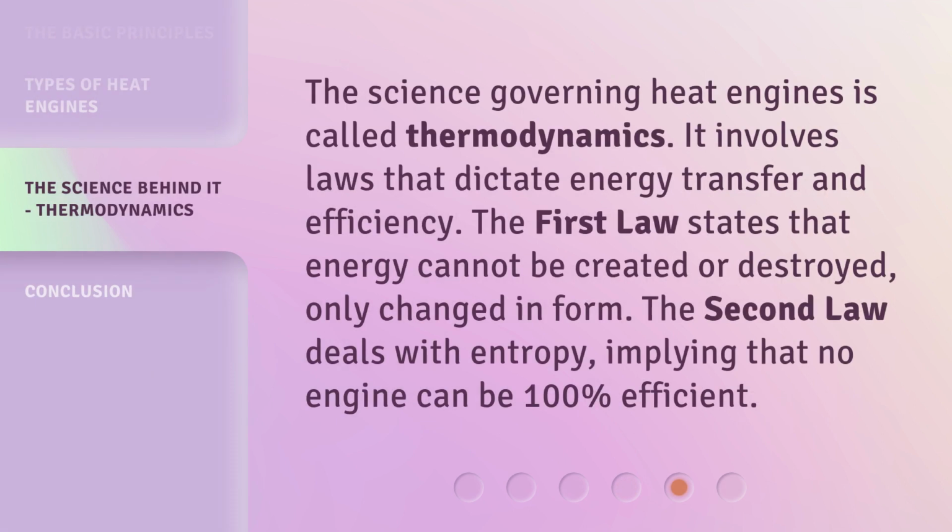The science governing heat engines is called thermodynamics. It involves laws that dictate energy transfer and efficiency. The first law states that energy cannot be created or destroyed, only changed in form. The second law deals with entropy, implying that no engine can be 100% efficient.